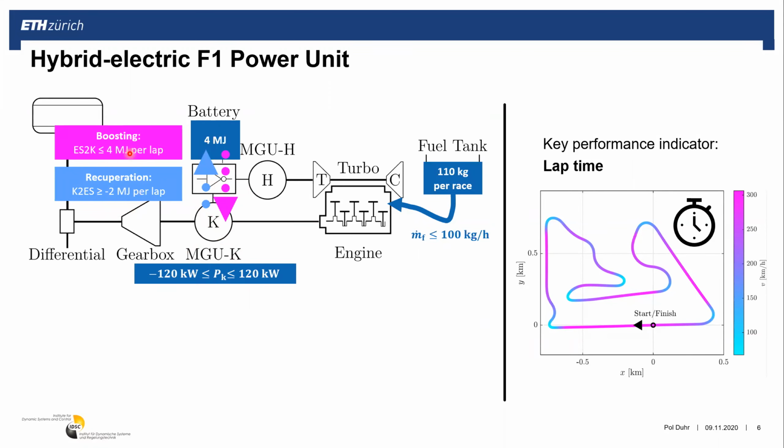And already here you can see 4 megajoules and 2 megajoules. That doesn't square up. So a lot of recuperation will have to come from the MGU-H, which is not limited. And therefore the MGU-H is a crucial component of the power unit.